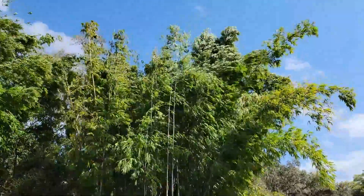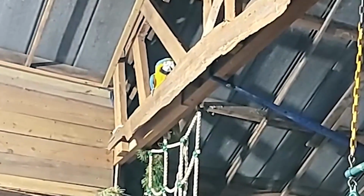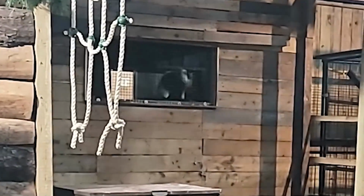The tour started off with a video of the facility as well as the volunteers that work there. Also, there was a blue and yellow macaw that was flying around that really brought me back to my childhood, when we used to have one at the house before my parents moved to Hawaii.